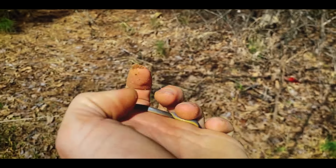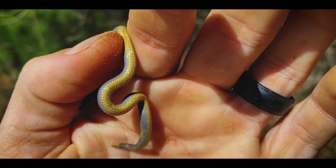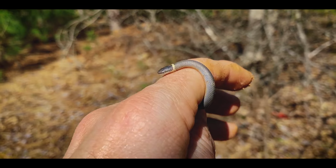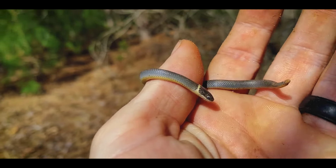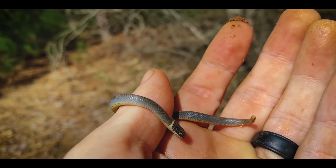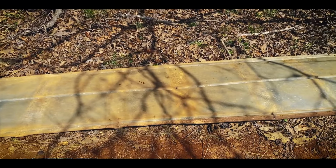One of the neat things about them is their defense is to show off that brightly colored underside. This one's in shed, so the colors are a bit muted, but otherwise really pretty snake. Super stoked we were able to actually find something. And just because this guy's a baby and super tiny, I don't want to stress him out too much. So I'm going to go ahead and move the tin back and then let him crawl back under his tin.